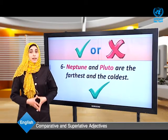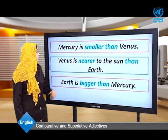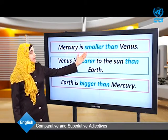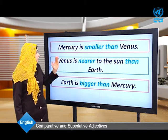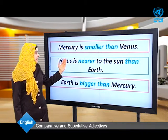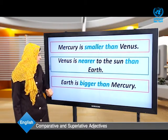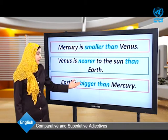Now, dear students, after we have done this activity, let's look once again at these sentences. Mercury is smaller than Venus. Venus is nearer to the Sun than Earth. Earth is bigger than Mercury.